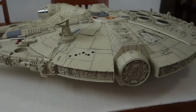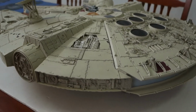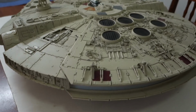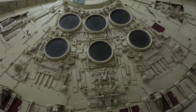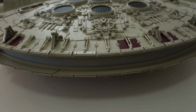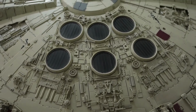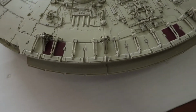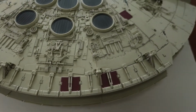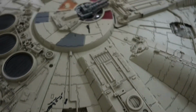Hundreds, probably thousands of parts, considering all the tiny screws and very small plastic pieces. This is the whole engine area. Pretty soon we'll have to light it up. Came with lots of features on it, but a lot of other features are added to it and glued on to give it all the detail that it has. Lots of paint-on details in these areas.